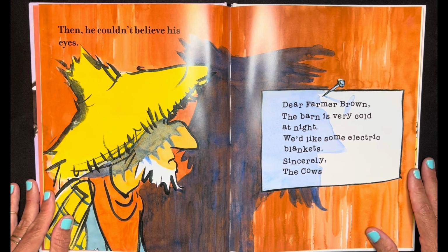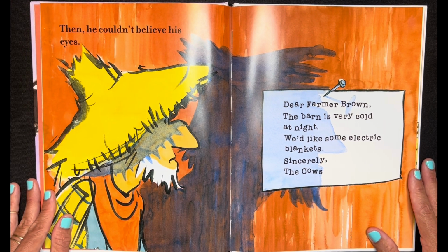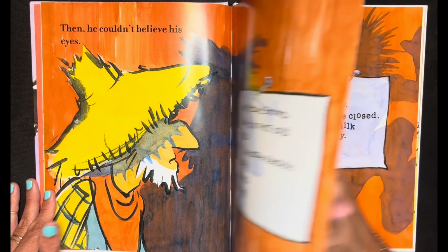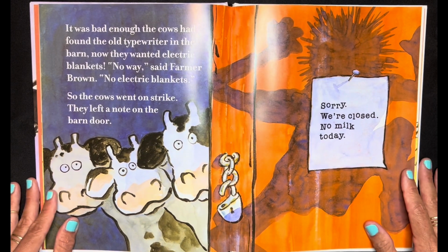Then he couldn't believe his eyes. Dear Farmer Brown, the barn is very cold at night. We'd like some electric blankets. Sincerely, the cows. It was bad enough the cows had found the old typewriter in the barn. Now they wanted electric blankets? No way, said Farmer Brown. No electric blankets. So the cows went on strike.